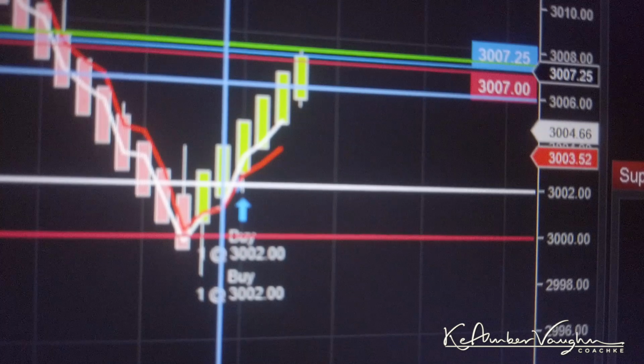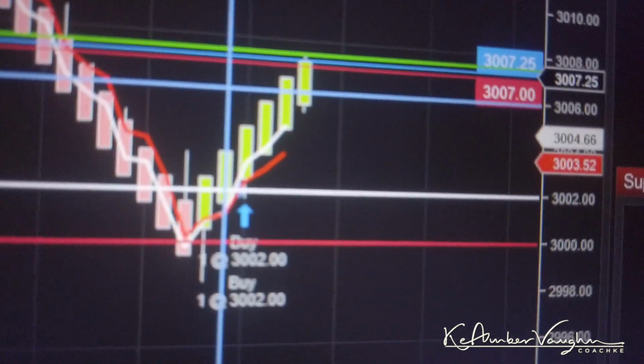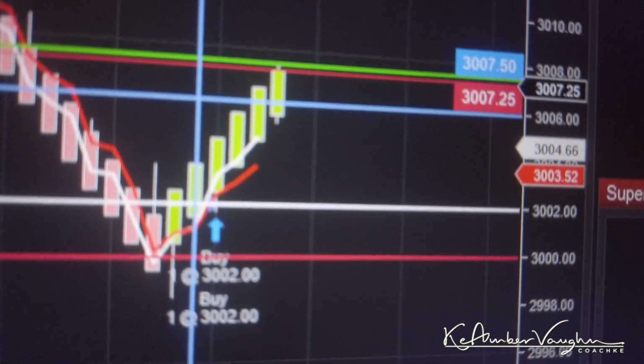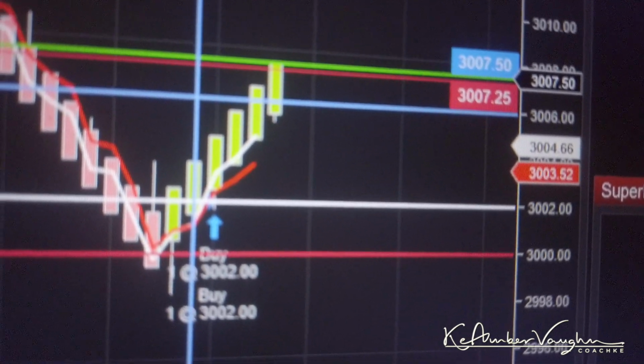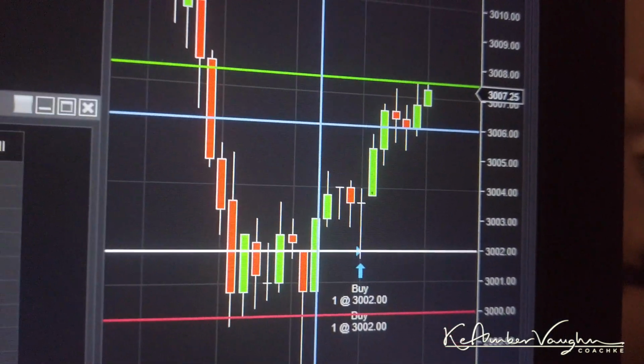So here is the 2-point chart. The white line is where my entry was. Red is the stop loss. Blue is my break even. So I believe once this bar closes, the next one needs to close green for me to start looking for my exit. This is what the 5-minute chart looks like.